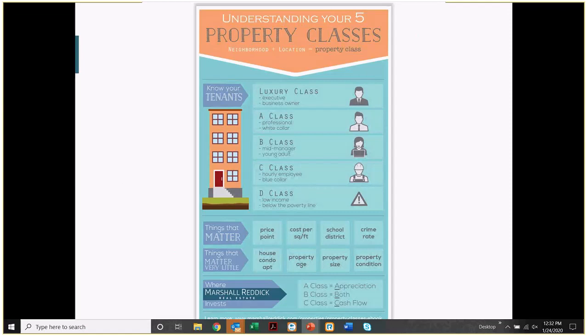And at the top, basically what we noticed is that tenants in higher property classes tend to have white-collar jobs. They're usually professionals that might specialize in a particular field. They tend to have a little bit longer job stability. So what we noticed is tenants in higher property classes tended to move less often in our properties because they did not change employment as often as tenants in lower property classes.